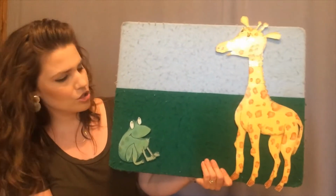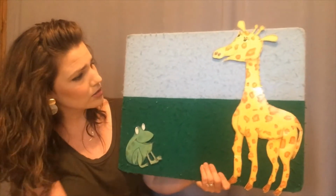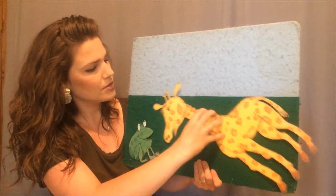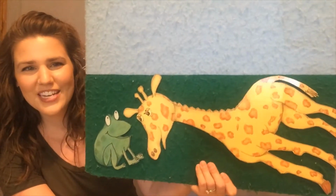Do you think that the giraffe could make his neck low enough to where he could actually talk to the frog? Do you think it will bend that far? I don't know if this neck will bend. This neck will not. There. Should they have a conversation like that? Lying on the ground.